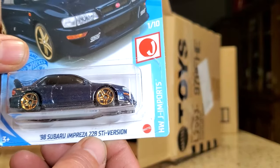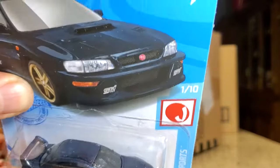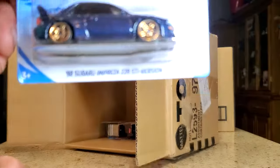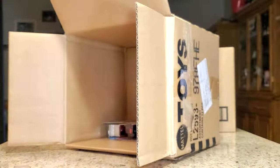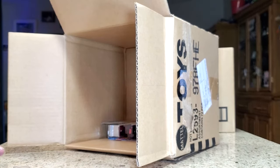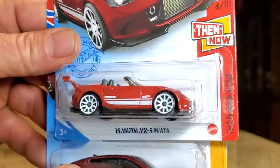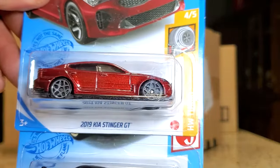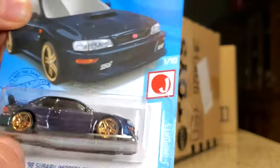And then we have the 98 Subaru Impreza 22B STI version. That's the new color and, in my opinion, the best color yet. A little sparkly, glittery, dark blue. And the gold rims. Then we have another Then and Now 15 Mazda Miata. Then we have another 2019 Kia Stinger GT. And another Subaru STI.